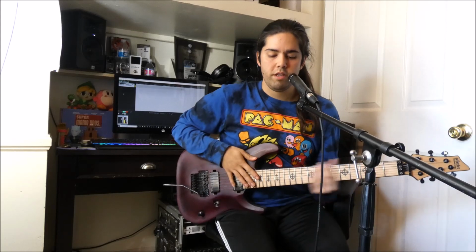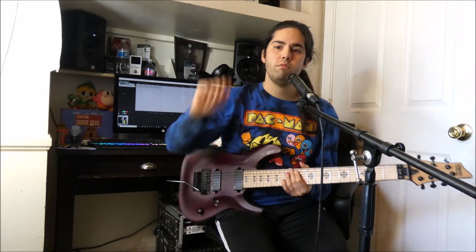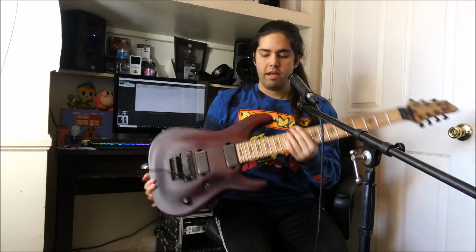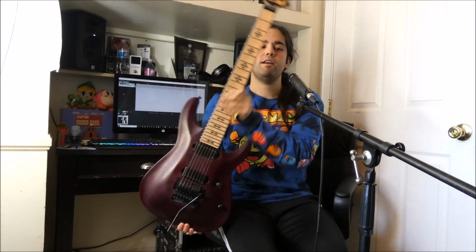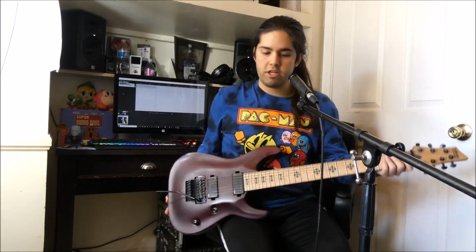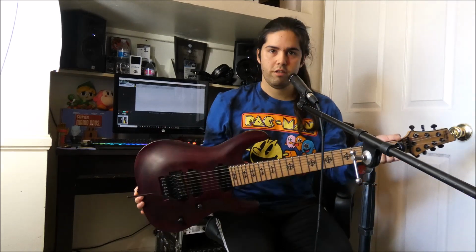Now what I have with me is a 7 string, my first 7 string guitar, and I was listening to a lot of Jeff Loomis and Conquering Dystopia and Evermore, so I figured I might as well get a good 7 string, and I have with me the Schecter JL7. At the time, Jeff Loomis was endorsed by Schecter. Now he's with Jackson, but that doesn't stop this from being a really good instrument.